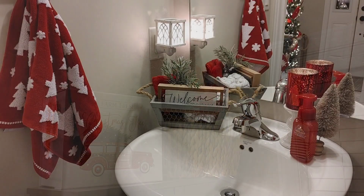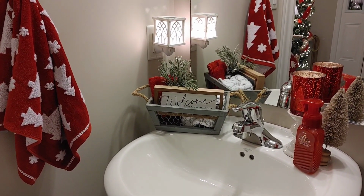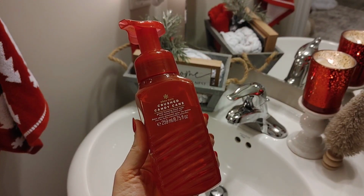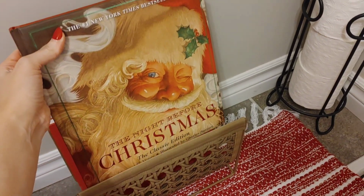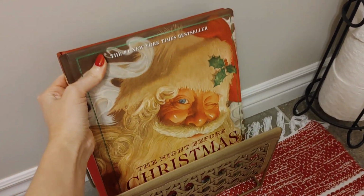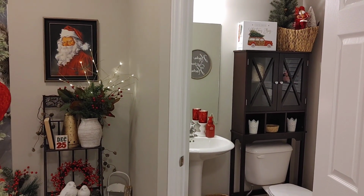I think adding baskets to your decor adds so much warmth, so I always love to do that. And then I did add this really pretty hand towel with the trees, as well as this crushed candy cane soap from Bath and Body Works. It's my absolute favorite. And then I tucked in the Night Before Christmas book in this little magazine holder, and I think it's a perfect little touch.